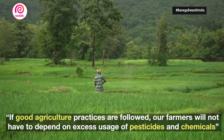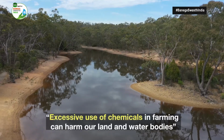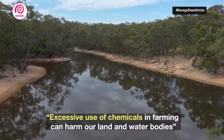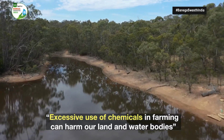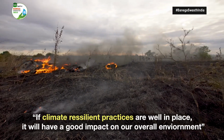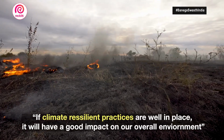If you manage to do agriculture in sensible ways, then you wouldn't need to use so many pesticides and fertilizers, which do cause a lot of damage to our land, but also, when they leak through the water into the rivers, they pollute our riverways as well. And of course, the air pollution story is quite well known. I'm sitting here in Delhi. If there are climate resilient and climate smart practices, I think we would be able to avoid issues around stubble burning as well.